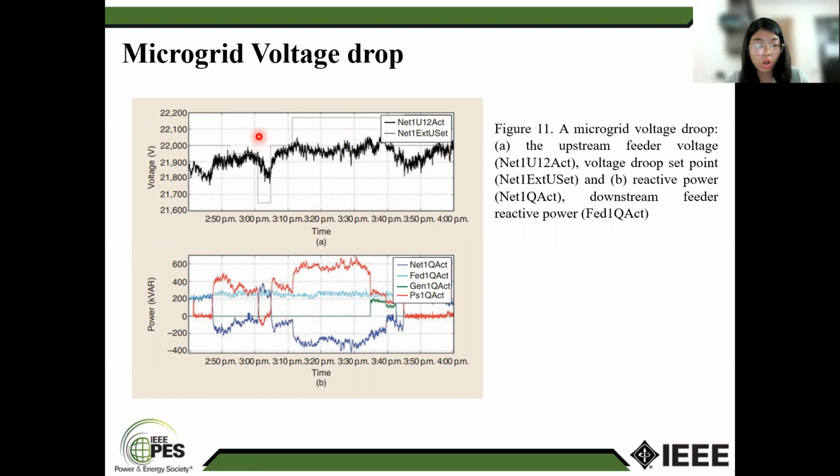Microgrid voltage draw. When operating in voltage operating mode, as illustrated in Figure 11, Figure 11 shows the reactive power delivered to the upstream feeder and downstream feeder. The downstream feeder is supplied by the battery energy storage and generator.